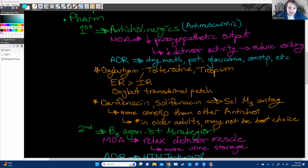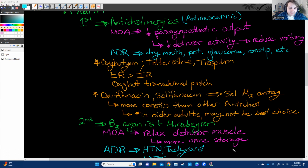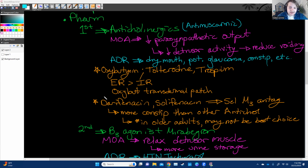Bear in mind that the choice of drug is very dependent on what kind of patient you have. Even though the anticholinergics are working more on the parasympathetic nervous system, they come with their own host of contraindications, right? You wouldn't want to use these drugs in someone who has glaucoma, for example, or severe constipation, right?